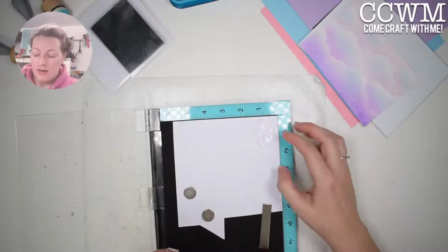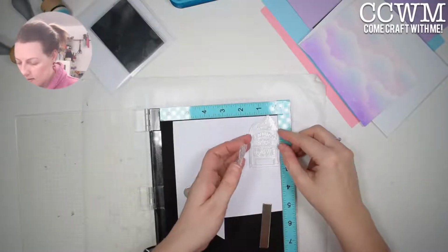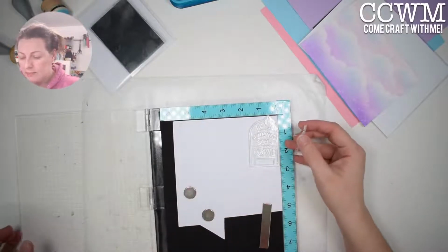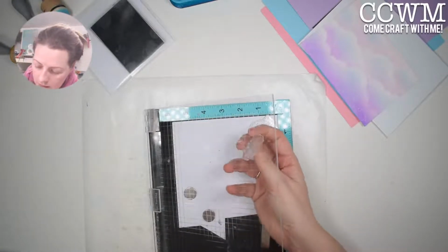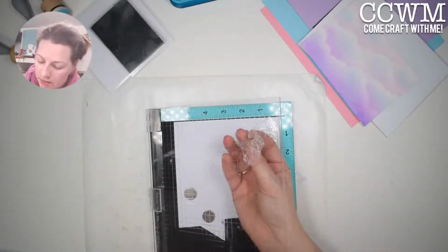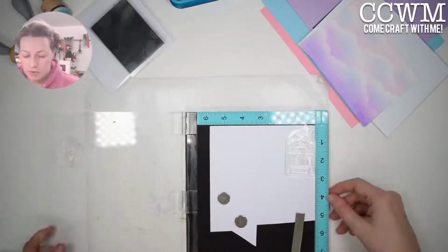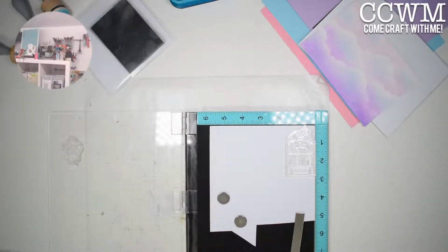Now, what I will also say is that the image pretty much will not come out perfect. I don't think I've ever done one that comes out perfect. I don't know if any of you have any particular tips in order to increase the chances of getting a better result. If you do, let us know.